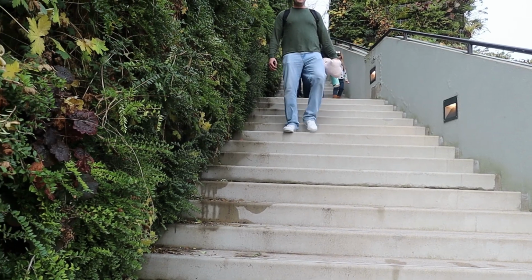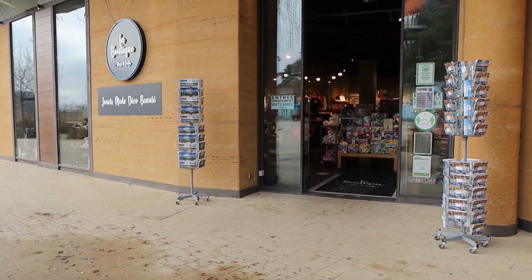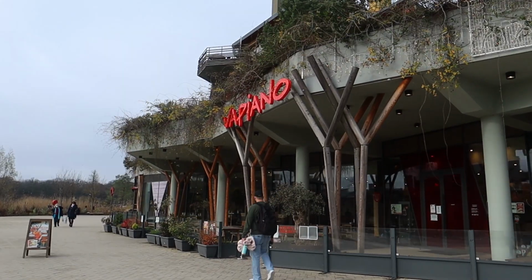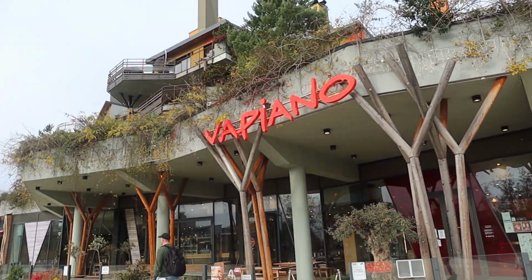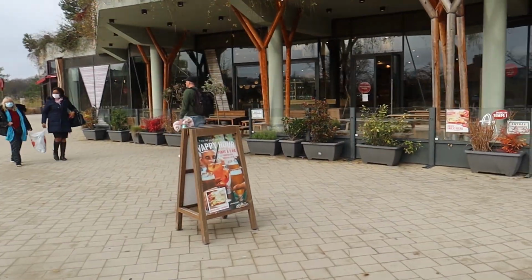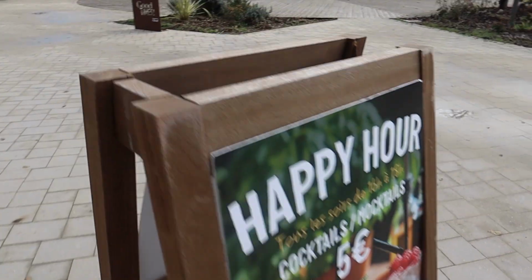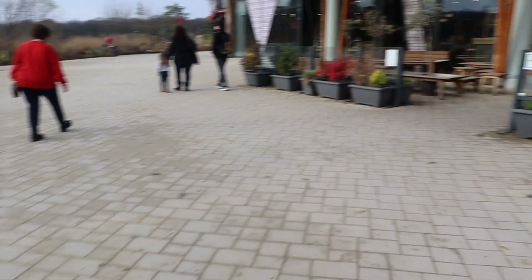So it is a lot of steps. They do have this La Boutique here. I don't think it's Disney stuff, but just a few little toys, clothes, sports balls. And then right next to that little store is Vapiano? Not sure how to say it, but it looks like a fun little restaurant. Let's see, what do they have? Those look pretty good. We might have to check this out later.